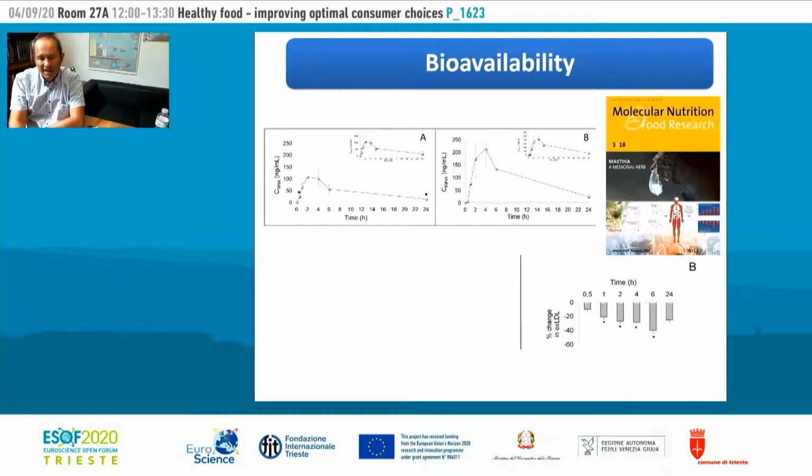And we decided to go ahead with designing an intervention trial on non-alcoholic fatty liver disease. So the first thing we had to do is to test the bioavailability of the two products, the main constituents of triterpenes, the MNA and the IMNA.